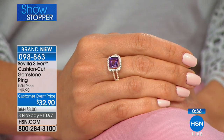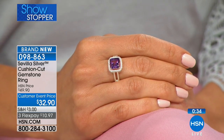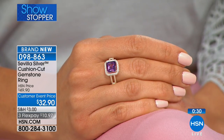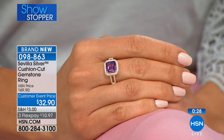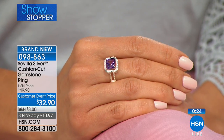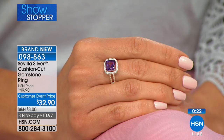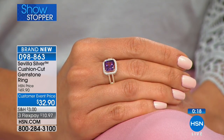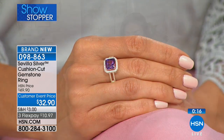You cannot. And not only that, it is such a beautiful, classic, timeless design. When you think about flipping through the pages and you see the ads of the most famous designers in the world, most of them do a ring similar to this in gold or in platinum with genuine gemstones. And for $32.90, you are getting it in precious sterling silver. You're getting it with a genuine gemstone.